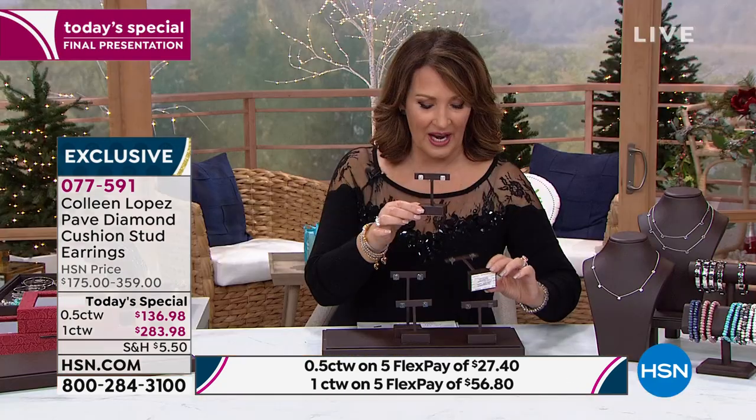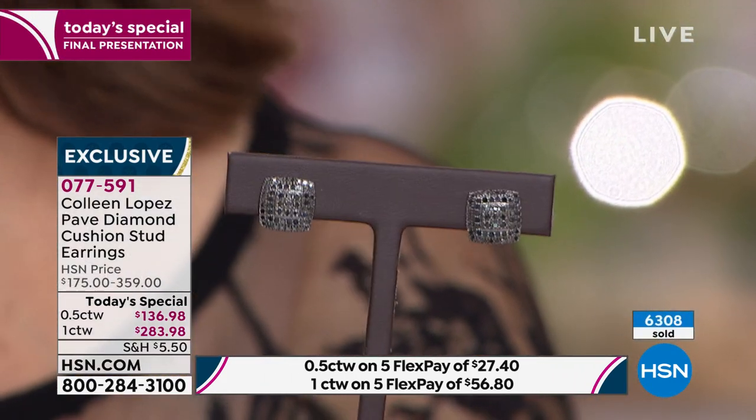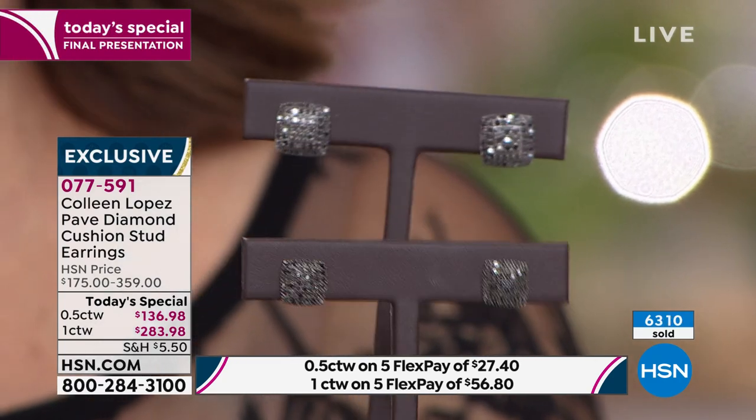The black diamonds we were saying has a little bit more edge. And this would be really cool. I mean, I love it, and I'm not a very edgy person, but I love to wear black. And so I love the way these look.